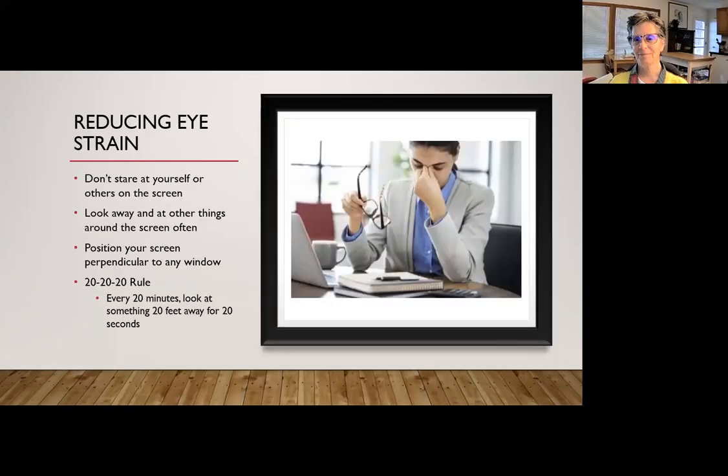Other ways to reduce eye strain are to turn your monitor perpendicular to the window so that you don't get glare. The monitor should be the brightest thing in the room. So I don't want open windows behind me or directly behind the monitor. Use blinds where possible. And again, you have the 20-20-20 rule.